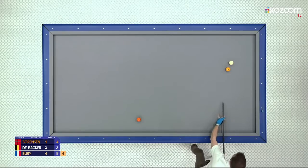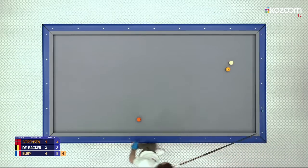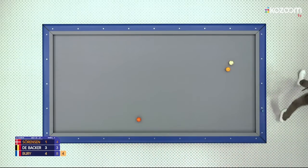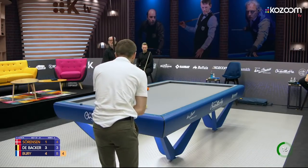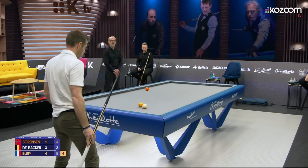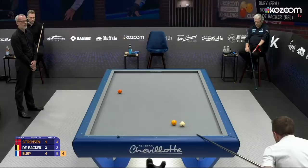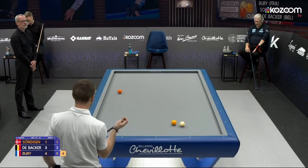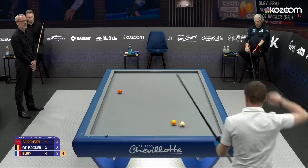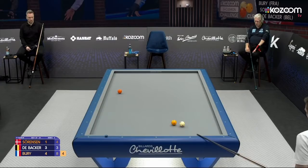Might be difficult. Might have to masse this one a little bit. And then it becomes a different shot. Not at all easy then. He's going to play a Dick Jasper shot here. Orange ball, right side, right English, short, long, short. Nothing easy about that, but he is a good player for these shots.